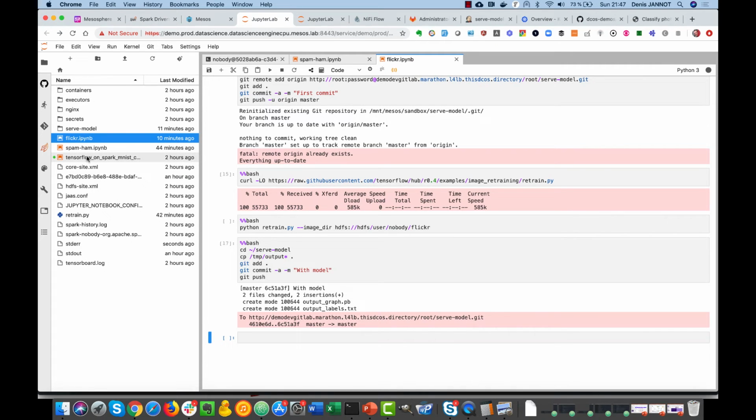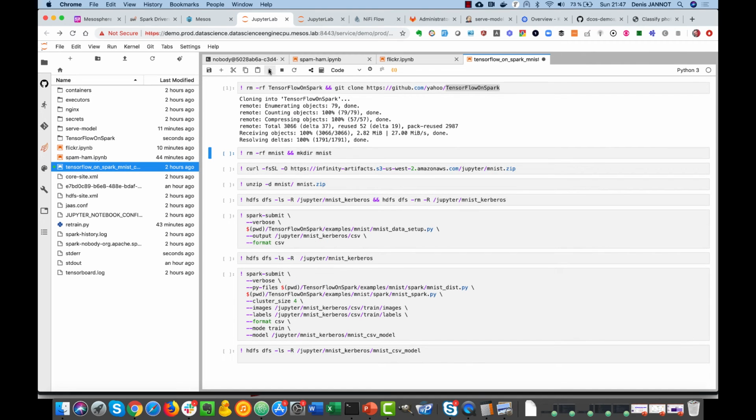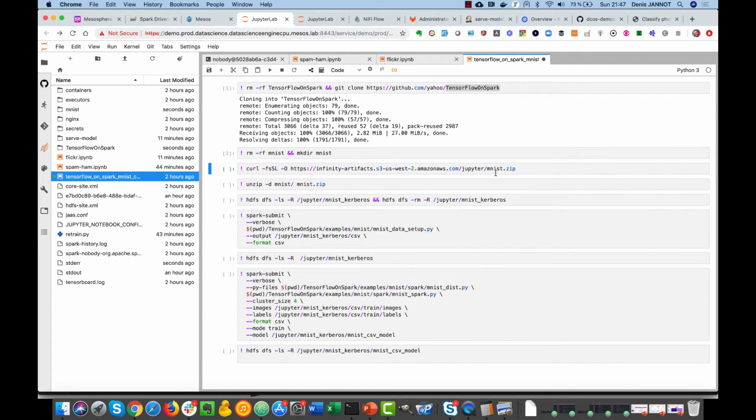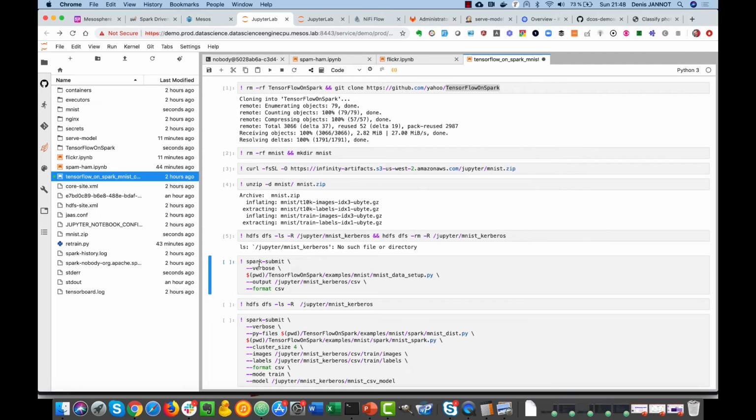And we can now open that file. We just clone the TensorFlow and Spark from Yahoo here. Then we'll get this MNIST dataset and unzip it. Make sure that there is nothing for the moment in HDFS, and submit a distributed Spark job to store all of these datasets in HDFS.